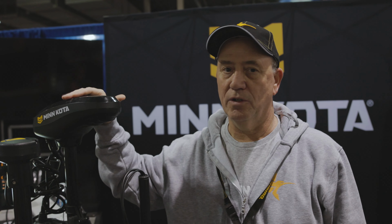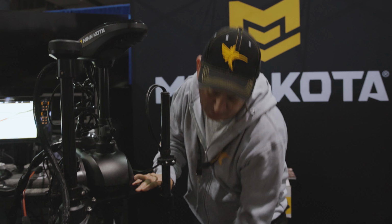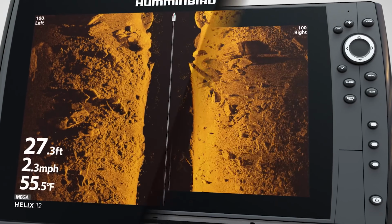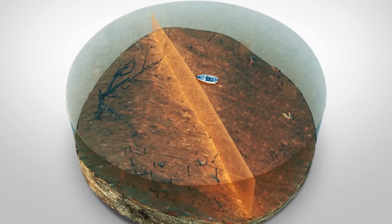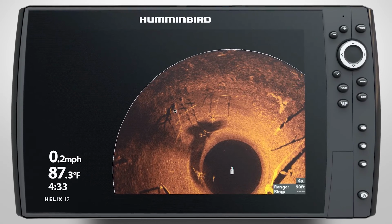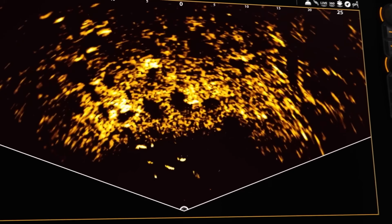What it's going to do is work in conjunction with your Minn Kota motor, and you have a bracket here. This is the Mega 360 down here. The way I like to give the analogy is with side imaging, you find the structure. So you find a rock pile on Lake Erie, and then you take your Mega 360 and you can lock in on that rock pile. So you're not just relying on a waypoint, you can use the Mega 360. And then you have the Mega Live, so when you're actually on the rock pile, now you can see the fish that are active, or maybe not active if they're not there, but hopefully they're there.